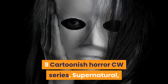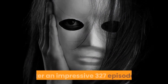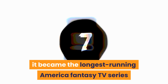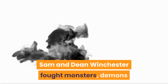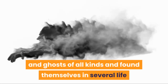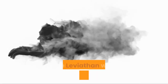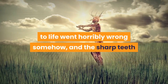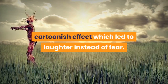9. Cartoonish horror. CW series, Supernatural, finally concluded its 15-season run in November 2020 after an impressive 327 episodes. As it entered its 11th season, it became the longest-running American fantasy TV series and remained hugely popular throughout all its seasons. Sam and Dean Winchester fought monsters, demons and ghosts of all kinds and found themselves in several life and death situations throughout. During the 7th season of the show, the Leviathan was introduced in a scene meant to scare the pants off audiences. Instead, the CGI used to bring the creature to life went horribly wrong somehow, and the sharp teeth and forked tongue had a cringeworthy, cartoonish effect which led to laughter instead of fear.